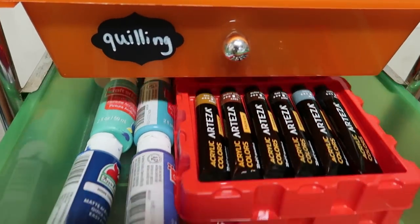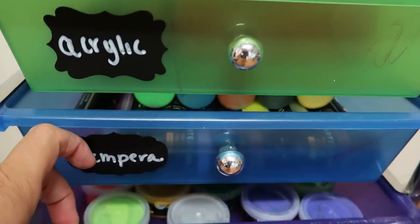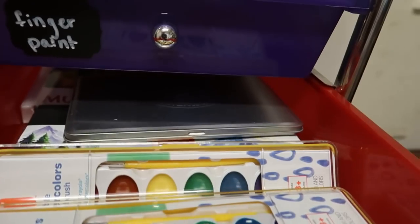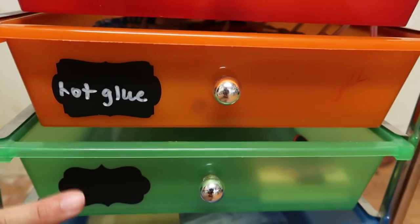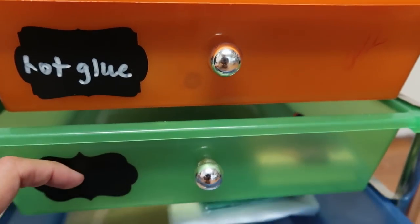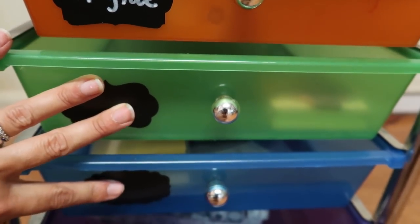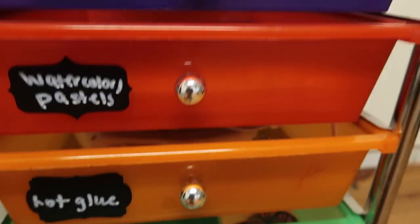We've got acrylic paints, tempera paints, finger paints. This is where we've got watercolors and pastels. I've got our hot glue in here. This one's nothing, it's full, or it's got a stamp in it. This one's kind of full. Technically it has no label. These are junk drawers apparently. And then stickers and odds and ends, ribbon down in there.